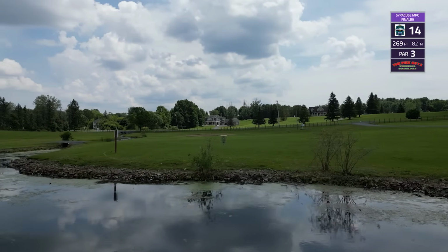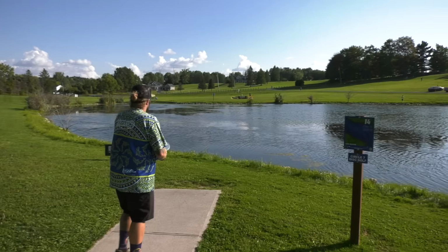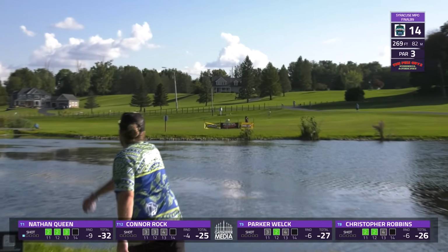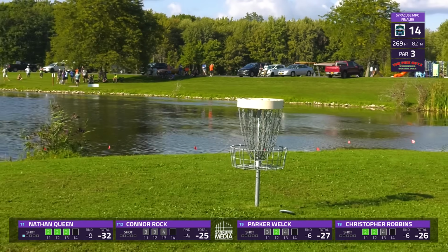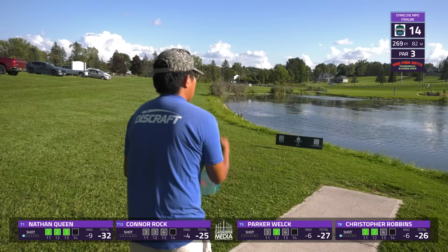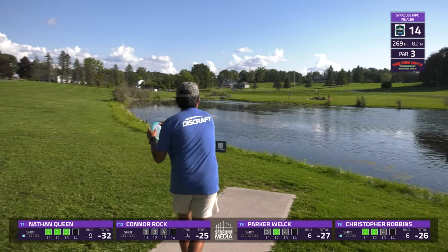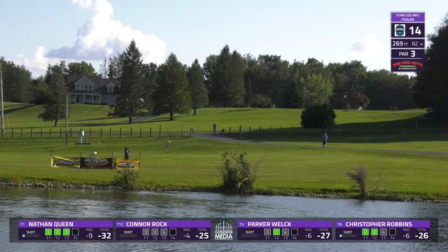Hole 14, over the pond shot, 270 feet to the basket, and probably about 230 feet to clear the water. See a little bit of a right to left wind. That should be holding this backhand out, so it won't swing in too far for Nathan as he hits the pin. Nathan just absolutely dialed in coming down the stretch here.